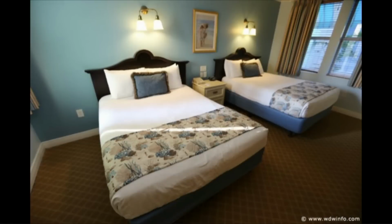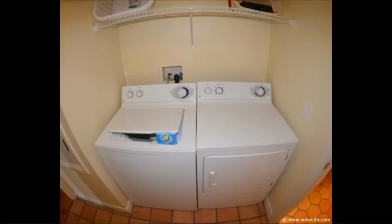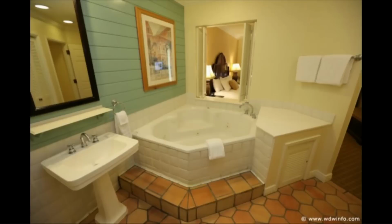But all of these, with all DVC resorts, the 1-bedroom, the 2-bedroom, the Grand Villa, all have that jacuzzi tub in there. They have a washer and dryer. And except these, that's the other thing that's different.